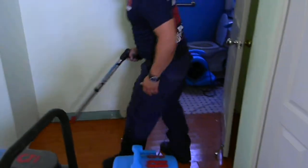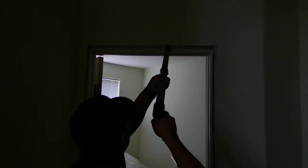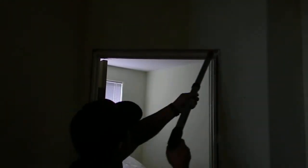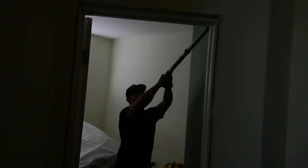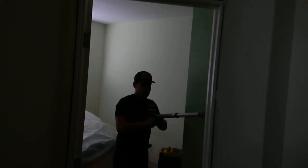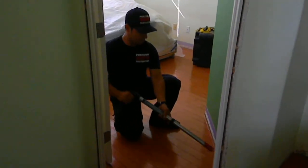Moisture is throughout this entire area. We removed these because the water did come down this area. Some parts, the other side, part didn't get wet. So we have this bedroom here.